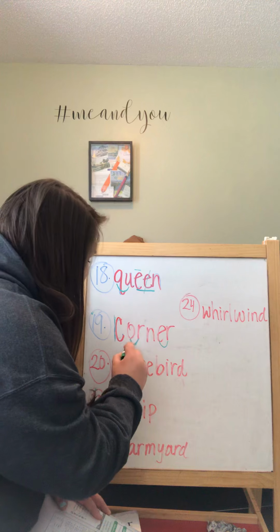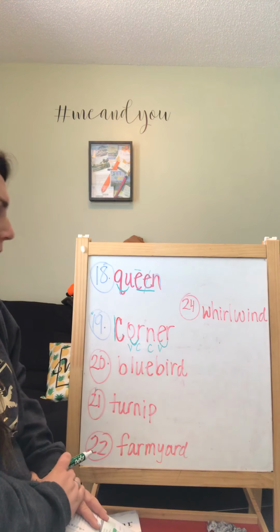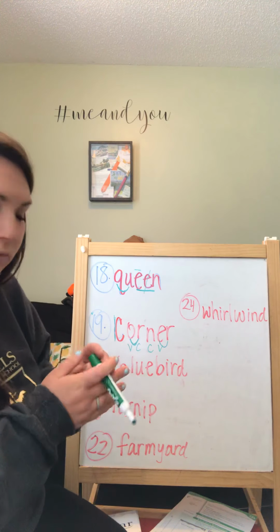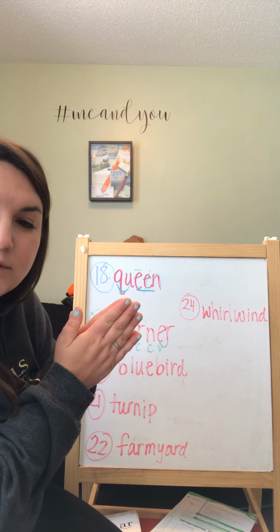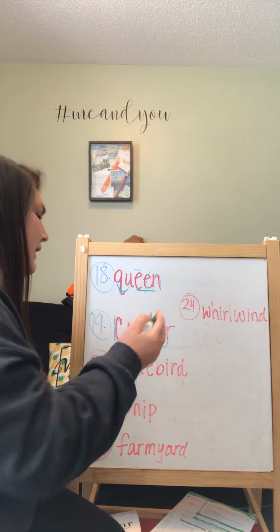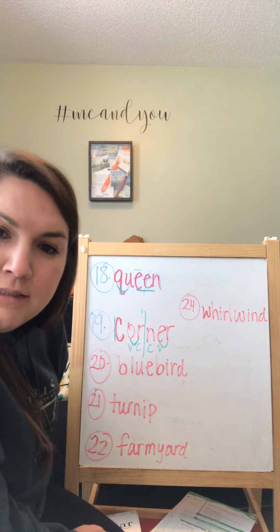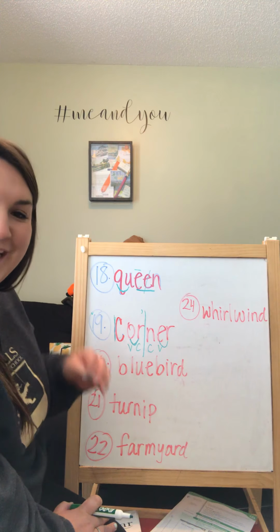Okay. And this is a V, C, C, V word. Remember that we have to find our two vowels and then our consonants in between. And then we have to clap to see where we're going to put the syllable line. So let's see where we're going to put it. You ready? Go. Let's clap the syllables in corner. Corner. Alright? So I'm going to put my line between the R and the N. And my accent mark goes right in front. Corner. Alright? Hopefully you guys are seeing that. It looks fine on my screen, but we will see.